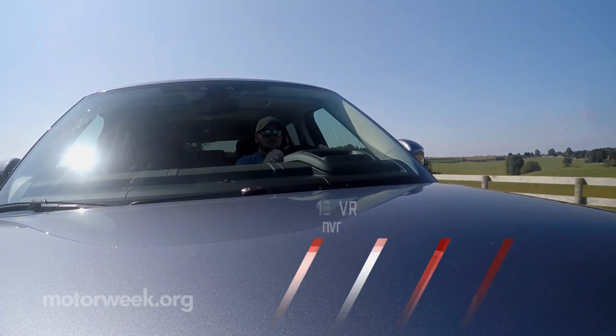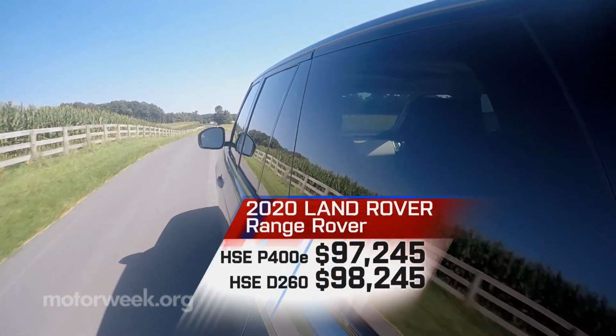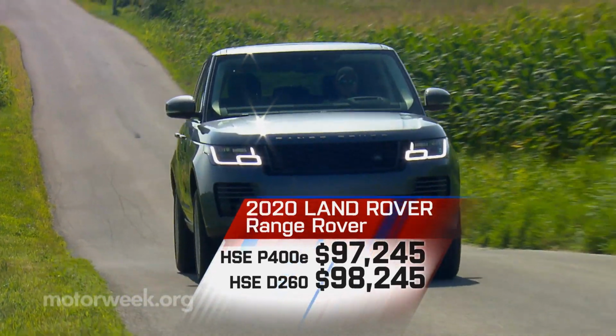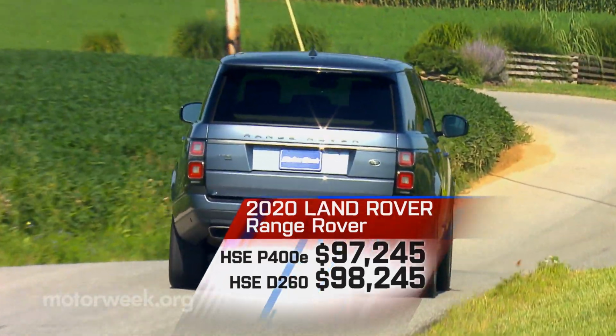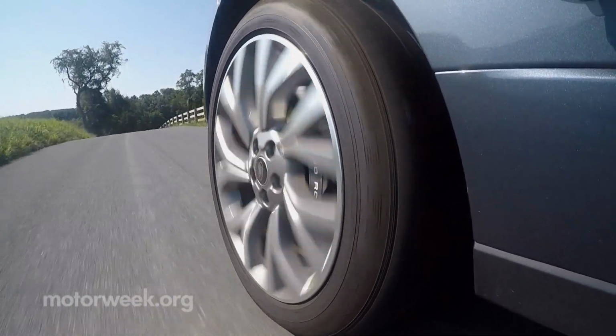Pricing is quite comparable when equally equipped in HSE trim, with the P400e starting at $97,245. The diesel a grand more at $98,245. Bottom line, you have options. Pick the one that works best for you.